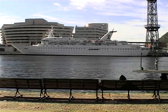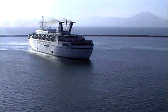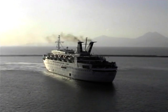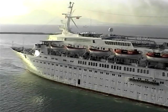Carnival has had a number of names. She was built by Rotterdamsche Droogdok and was Triton, Cunard Adventurer and Sunward II. At the time the film was taken, she was owned by Louis Cruise Lines. Earlier pictures show her docked in Barcelona. These pictures are of her turning in a Tunisian port. And we get a closer picture of her as she moves towards her berth.